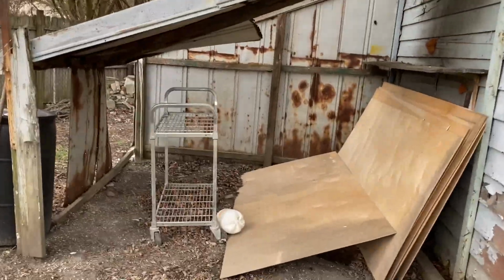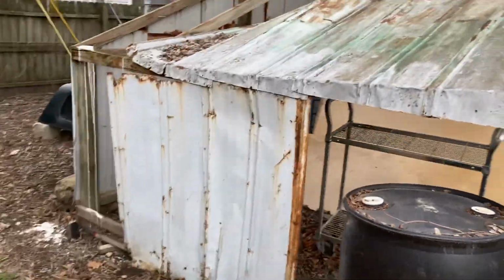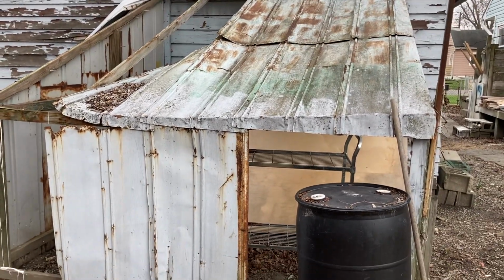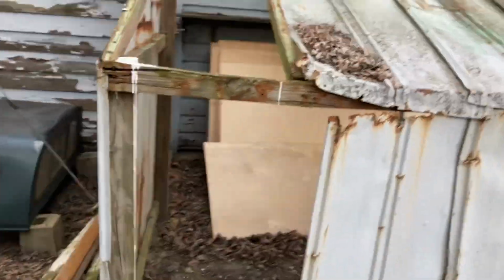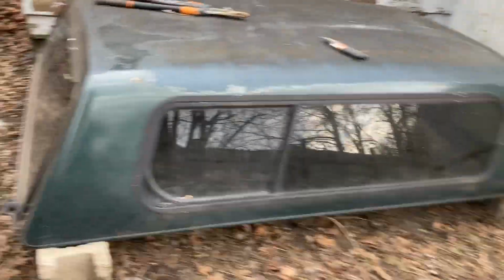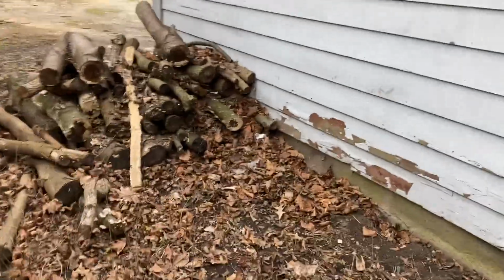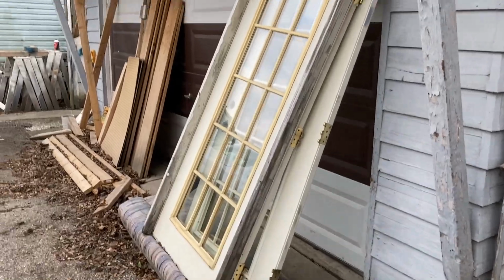We'll also get this torn down. I don't know when it'll be rebuilt, but we'll get it torn down because it's just an absolute eyesore. I mean, look at that. Terrible. But when we do that, I'll probably rent a dumpster to get all this other crap out of here. All these logs we're not going to use. There's junk along the front of the garage.